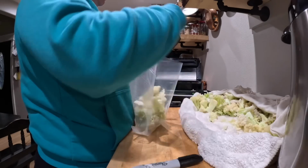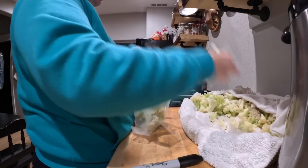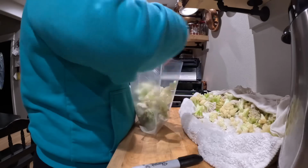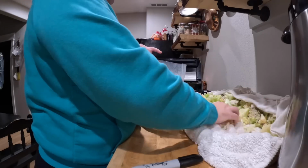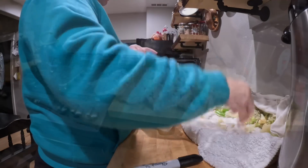That is always my motto. All of our families are different. The dynamic's different. The size of the family is different. How much we eat is different. So do always, always, always what works best for your family.